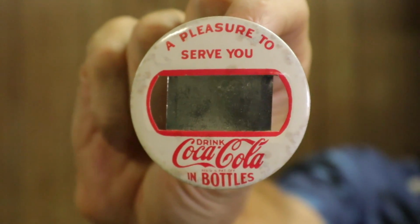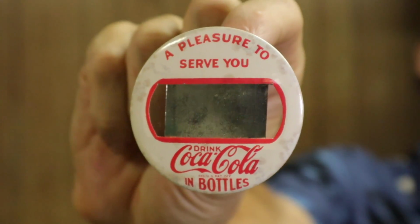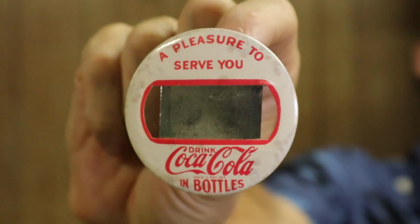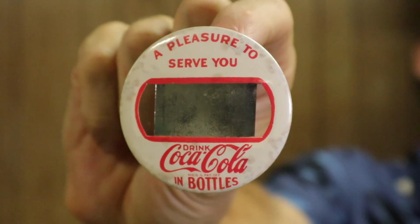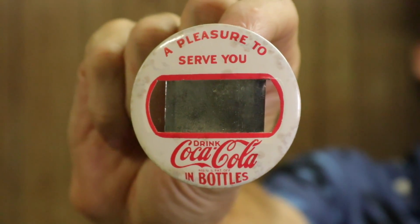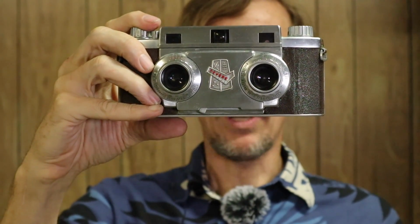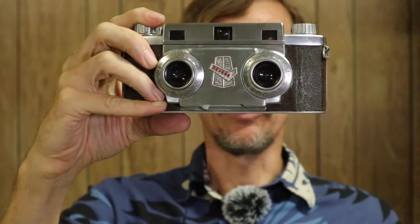This one says, "A pleasure to serve you, Coca-Cola in bottles." Back in the day, people preferred bottles over cans because they thought it was just a little nicer. Nowadays, people prefer bottles over cans because some people don't like to drink out of plastic or aluminum. So, here's looking at you, kid. Twice, in fact. This is a good piece.